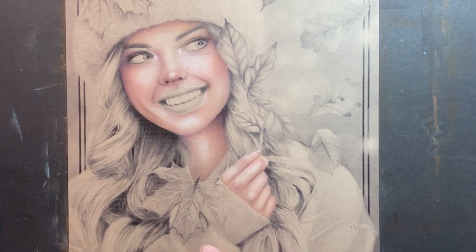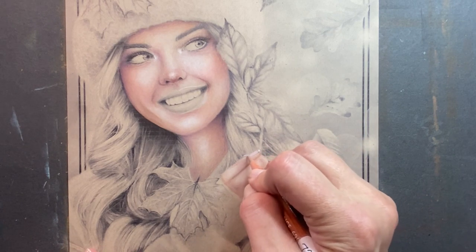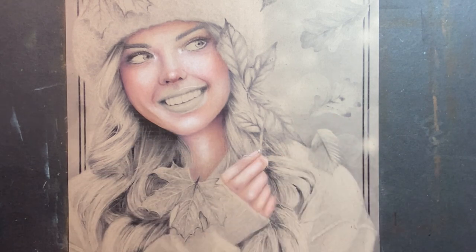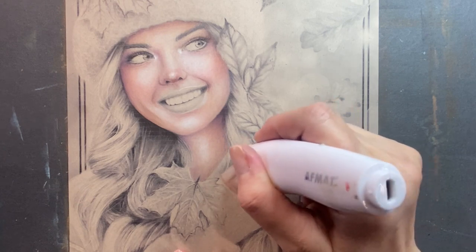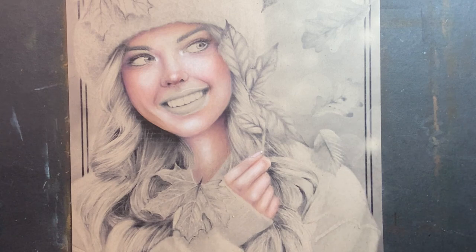Yeah, I don't know. Having difficulties. Somewhere around here I have my skinny little eraser. This will work. I want to get rid of that little bit of white. Yeah, I didn't fix it very well. I think we're just gonna leave it.